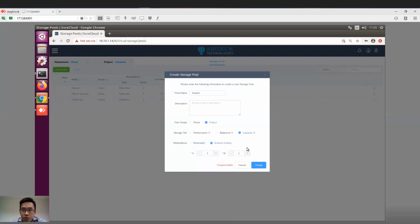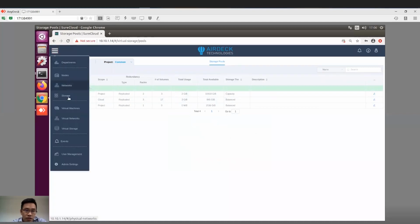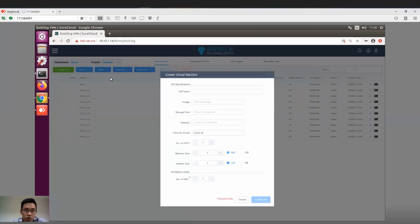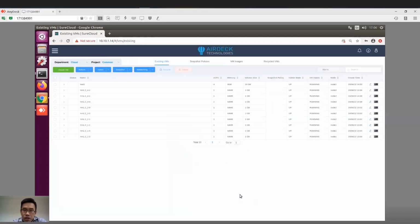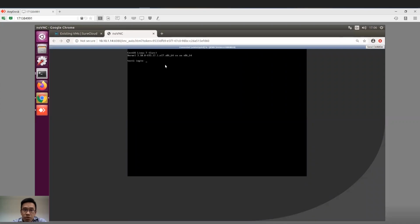You also have the option for erasure coding, with different numbers of data bits or protection bits, but they cannot exceed the number of nodes. Okay, so here let's create this 3 copy data storage. This is the virtual storage which you can select from when you create a virtual machine. So if I create a new virtual machine now, I will see that a new type of storage pool is available to me. And earlier we created that virtual machine, this CentOS virtual machine, and now it's already ready for us to log in and use.